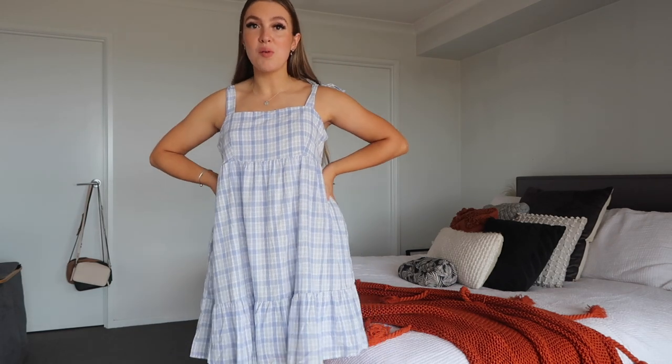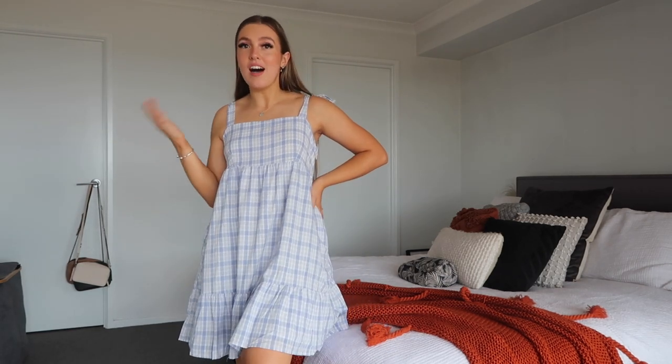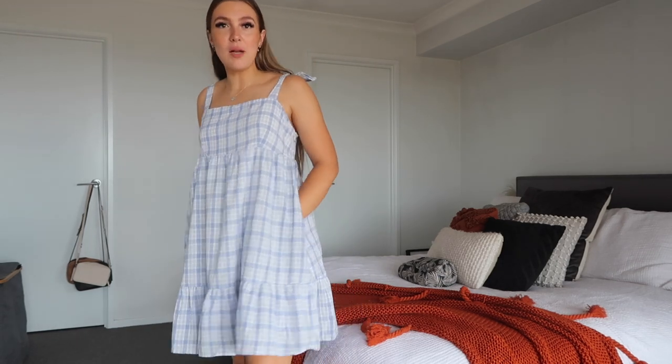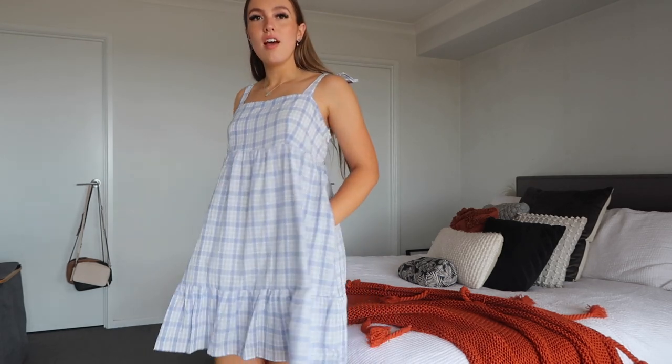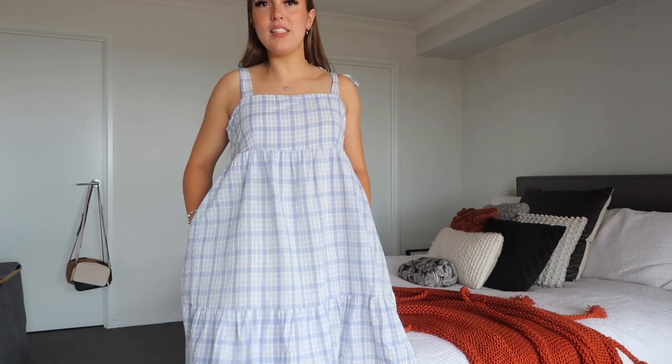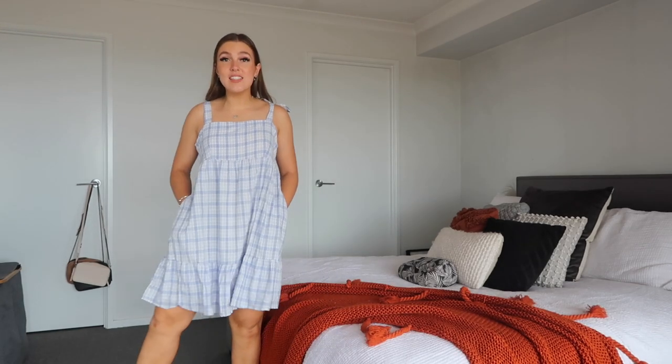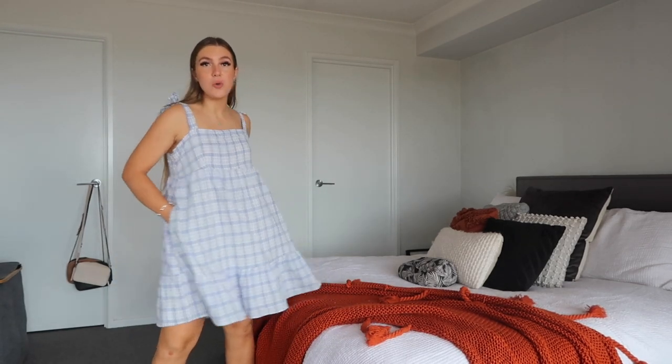All the ladies at work ask me where my clothes are from, and every time they ask, they're from Petal and Pup. So gingham is very in at the moment, and actually I've got a few dresses very similar to this, but I don't have any blue ones, so I thought I'd add a pop of color to the collection. I am obsessed. Like this with white Birks or white sneakers to the beach in summer or to a picnic.